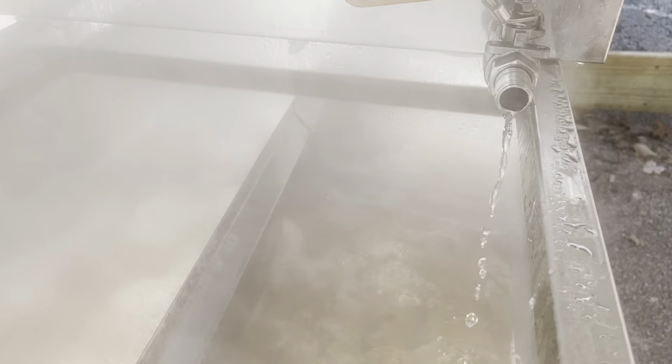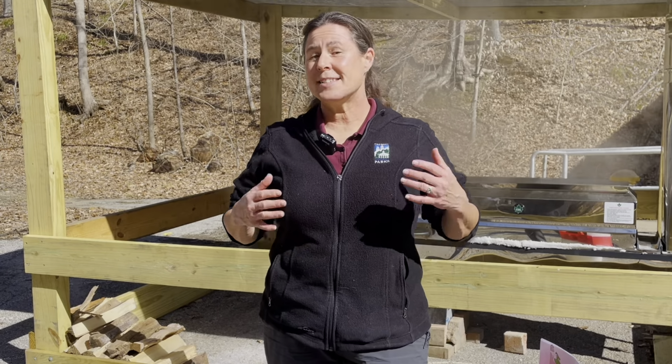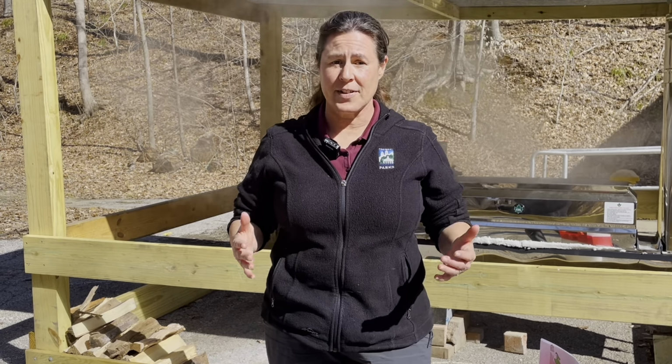So why maple sugaring? Well, it's a wonderful phenophase that exhibits really easily here in the Cincinnati area. And well, who doesn't like maple syrup? So it's a yummy, fun way to learn about how phenophases work.